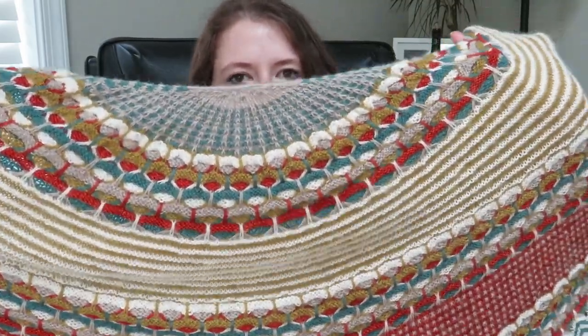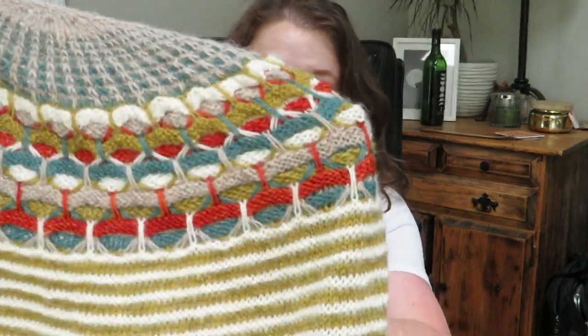I would never, ever have looked at this and been like, yeah, I'm going to put all of these wacko colors together, because I wear a lot of darks. I wear a lot of dark gray, black, navy, dark red, and then white as my neutral, generally speaking. So for this, it's like, whew, but I am wearing the heck out of this.